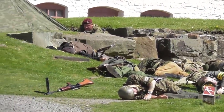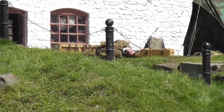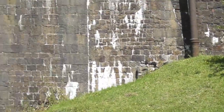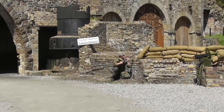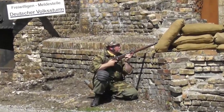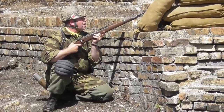A very tense atmosphere descends over the battlefield. Who's wounded and who's not wounded? And who's going to make that final rush down to the buildings here? The Allies don't know if the Germans are feigning injury, whether they're going to turn around and shoot them, or whether they are genuinely injured.